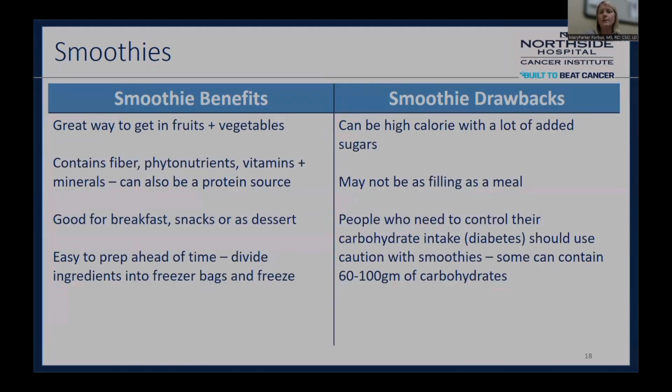Like I talked about with the juicing, a benefit of smoothies is that they're a great way to get in fruits and vegetables. You also get a protein source in a smoothie that typically with juicing you don't have added in there. It's good for a breakfast, a snack, or a little dessert. It's easy to prep ahead of time.